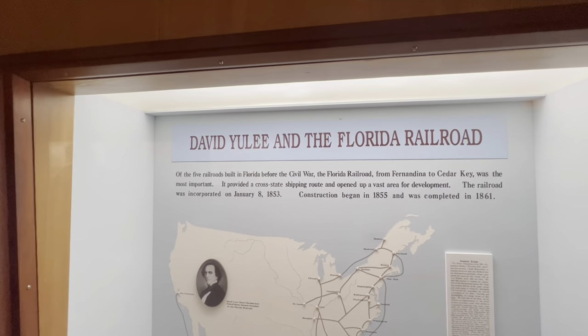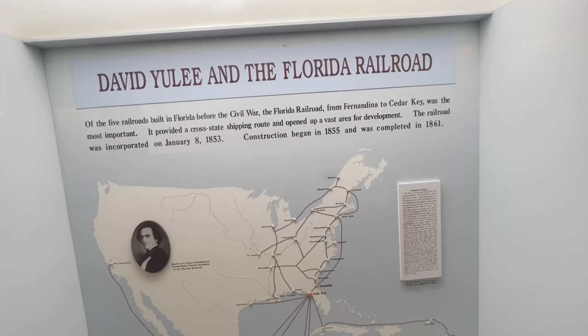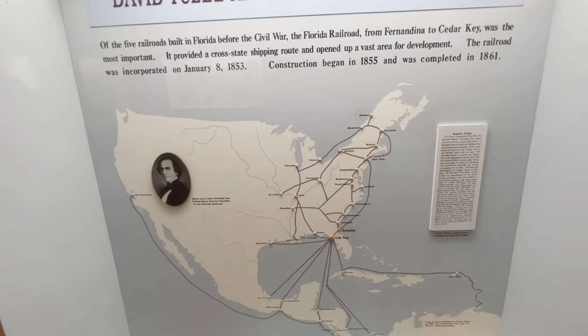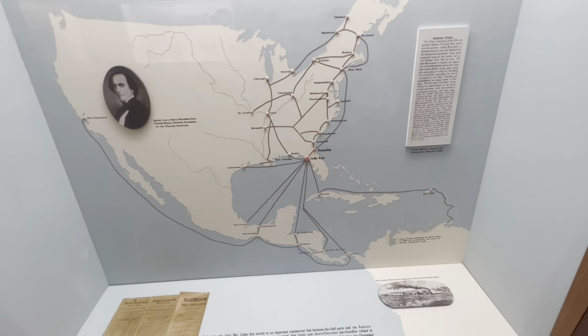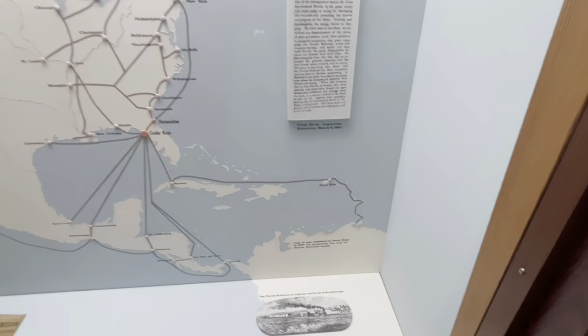One guy, David Yulee, and the Florida Railroad guys. Kind of cool. Look at this crazy railroad. Wow. Crazy. You had to be doing all that just to get the next round, so the swords probably came in handy. Kind of funny. You got the revolving rifles.